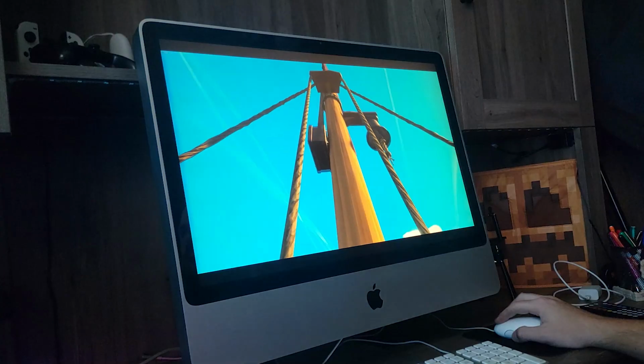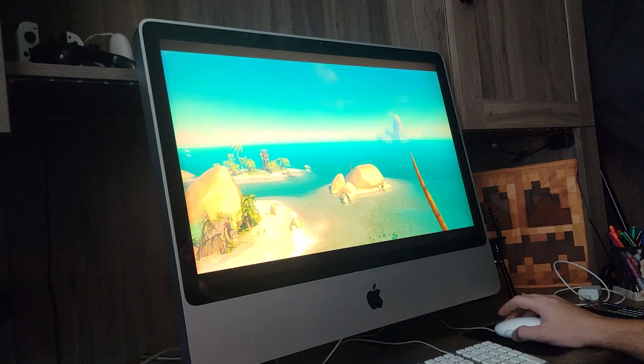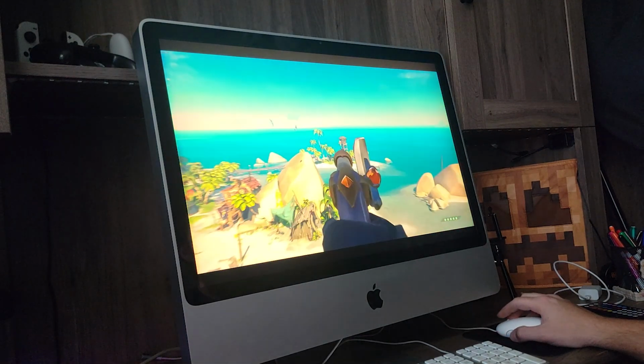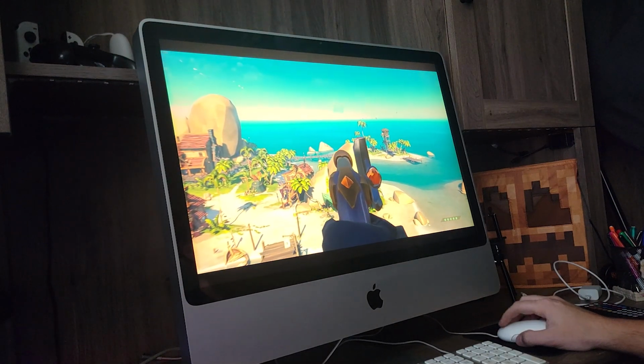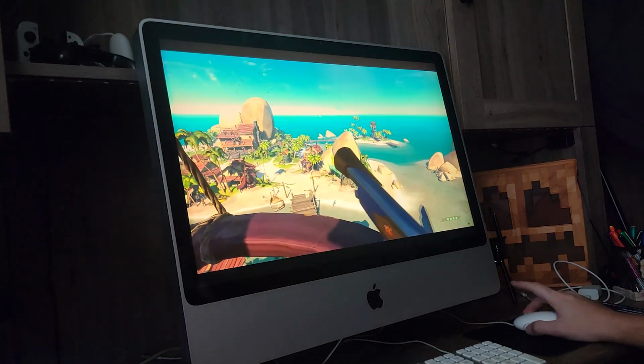I learned that because of trying to play Sea of Thieves, which ran like dog crap on the actual hardware. However, it turns out it ran beautifully when streaming through Steam Remote Play from my actual dedicated PC that's in the stream room all the time to wherever I put this thing, even over Wi-Fi. It ran beautifully, except for the fact that you can't right click or left click.